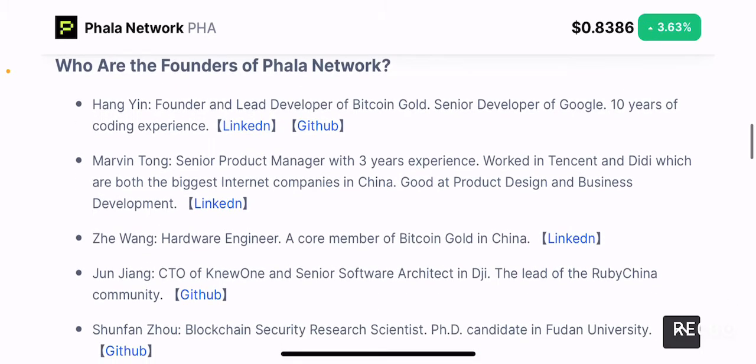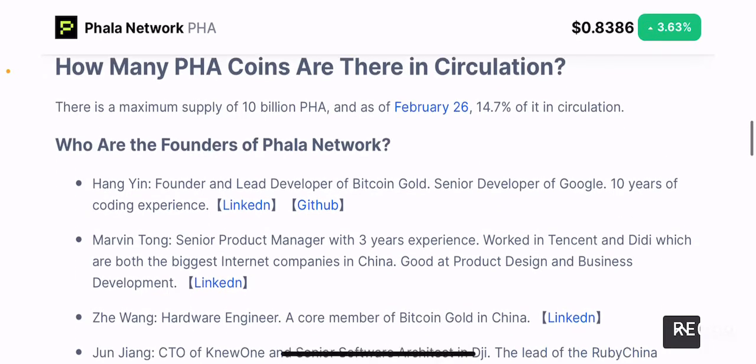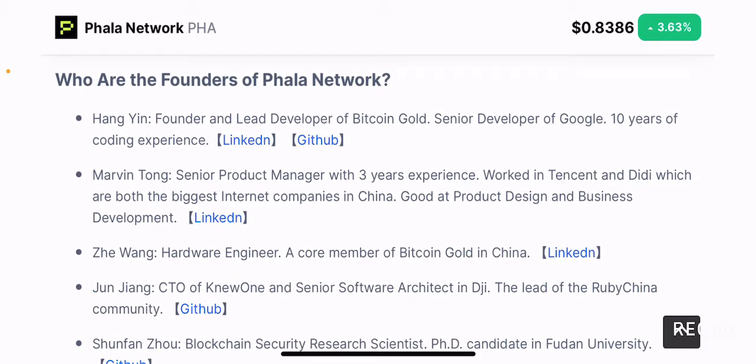So we're just going to quickly go through the founders. Again, this is something that you guys can go deep into. If you see the BitGold aspect, it might be confusing to you guys because nobody really uses BitGold, and why is Phala making BitGold available rather than, let's say, Litecoin or even Polkadot or even Kusama, right?